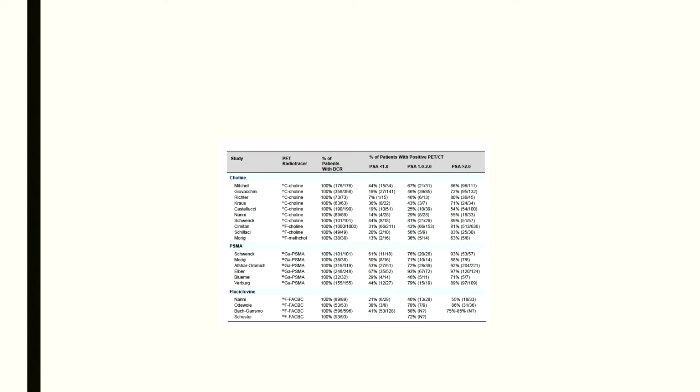So when we looked at the data with regards to how these NGI tools have been studied, almost all the studies have been published looking at patients with biochemical recurrence. This isn't all of them, but it's a lot of them. And a lot of the work has been focused around choline, PSMA, and flucyclovine. Basically the takeaway is biochemical recurrence is where the data is most mature. And when you look at that data, it is, overall, so much better than any of the tools we have had in the past. So when we compare this to conventional imaging, bone scans and CTs, it's no longer in the discussion. That's why this is not just a step forward, this is 10 steps forward.